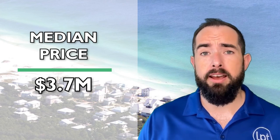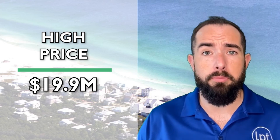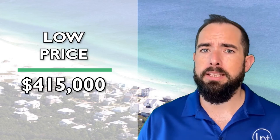So if you want to get in here, the median list price here is 3.7 mil. Now that's a high all the way up to 19.9 mil, although some of these homes could go for much, much more than that. And a low, the lowest I've seen in this area, is 415,000.